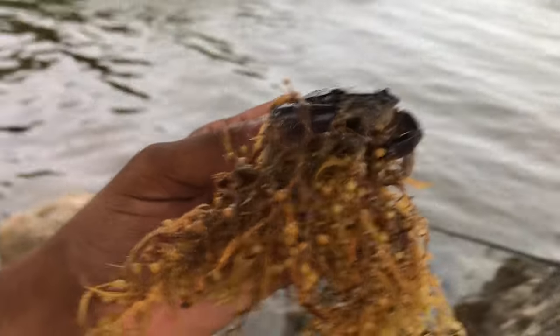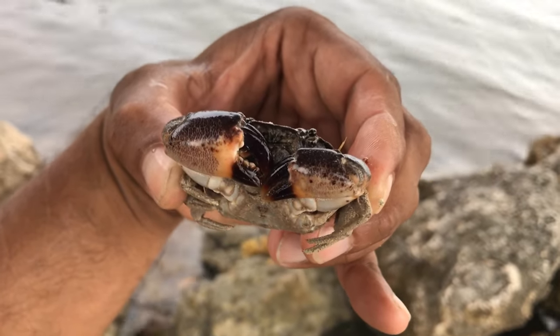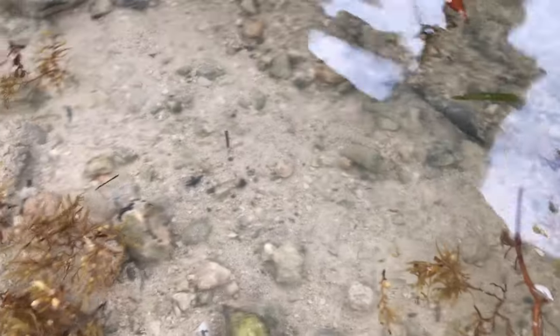dude. Whoa. So to harvest a stone crab, you have to make sure and catch them during season, and their claws have to be 4.5 inches long. You could only take one claw, releasing the crab live and unharmed with his other claw. Absolutely amazing. Oh my gosh, there's actually a lot of crabs in here.